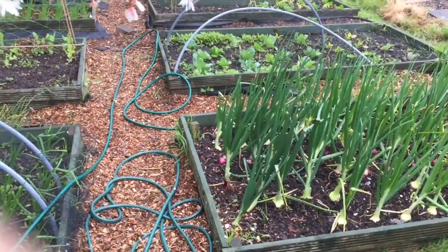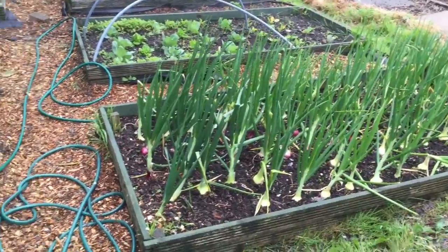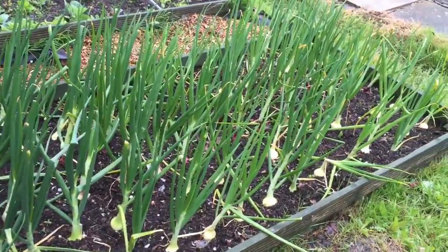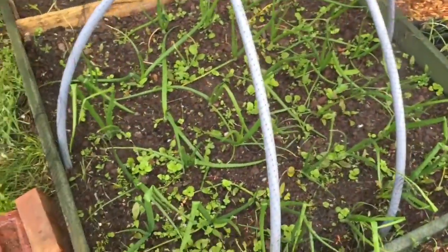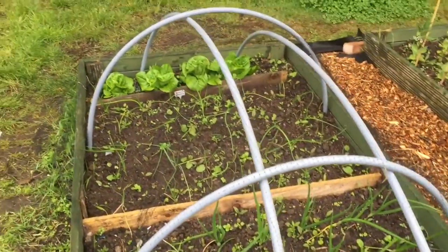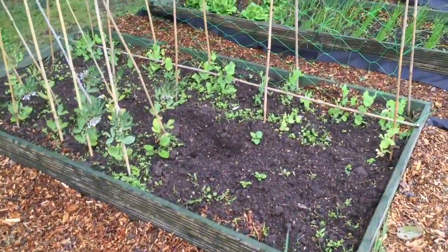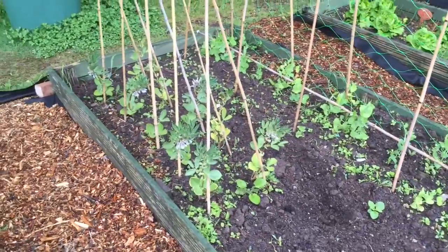I don't know how bad you can see the weather is today, but it's absolutely teeming. But I'll just take a little tour. My onions now are coming on absolutely brilliant. I'm really made up with them. My Bedfordshire onions, they want a little bit of weeding, but they're coming on great. Lettuce, the far end is fine. My peas, they're all starting to come up, so I'm pleased with them.